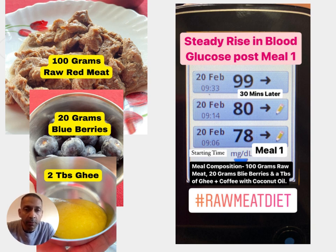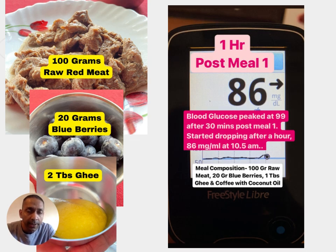So when I started eating the meal, my blood glucose reading was 78, and then steadily it kept on rising for the next half an hour, and it went to 99 in 30 minutes. So this was post my meal, 30 minutes. My readings went from 78 to 99. So about 20 units of increase, a steady rise in blood glucose levels post eating my first meal. Let's go to the next slide.